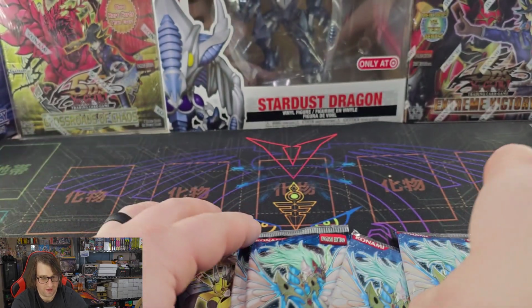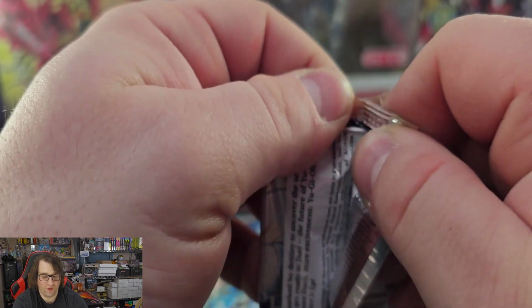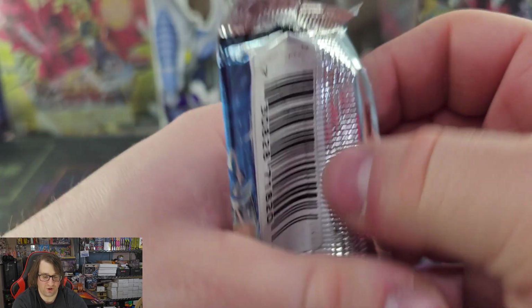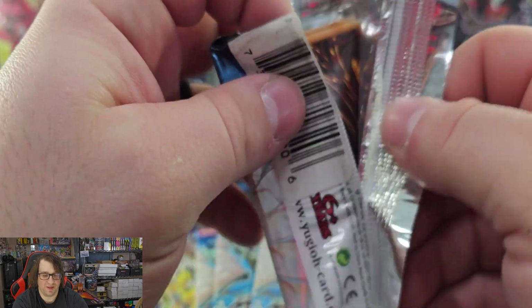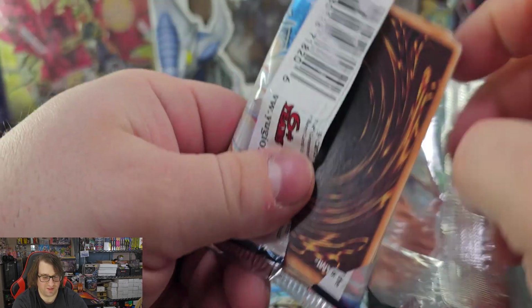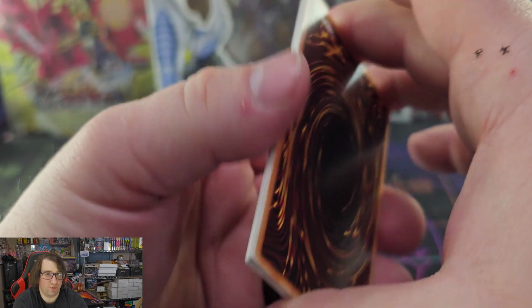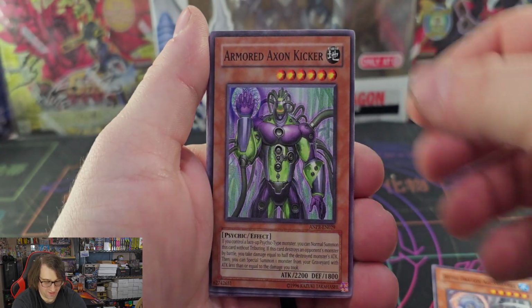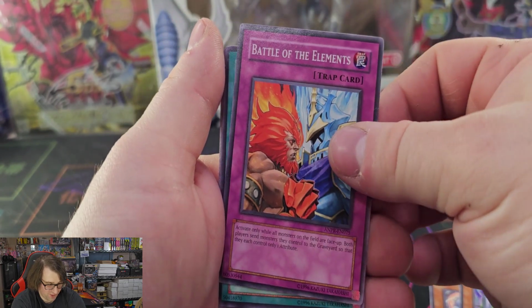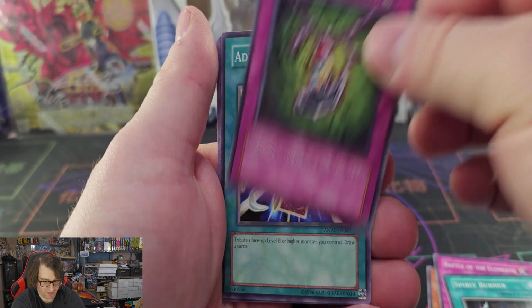We still got these Ancient Prophecy packs. These are the packs that I would hope to pull an Ancient Fairy Dragon, Ghost Rare. The likelihood, though, it's going to be a long shot, to be honest. I will say that GGVision, I think, pulled two in his stream. So the likelihood is low, but you never know. We gotta keep our hopes up.